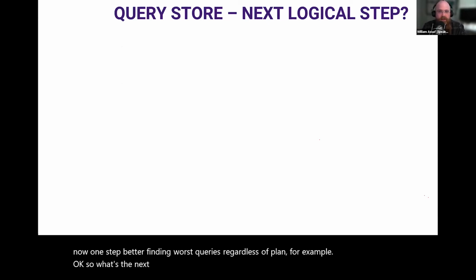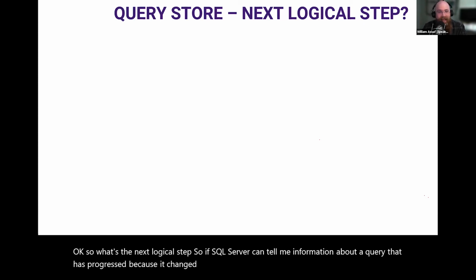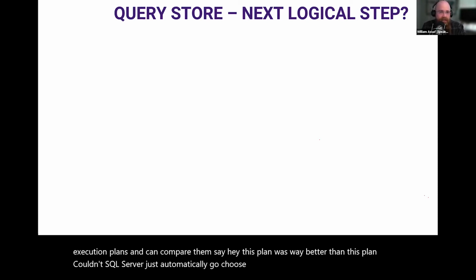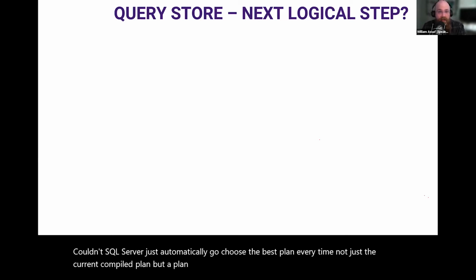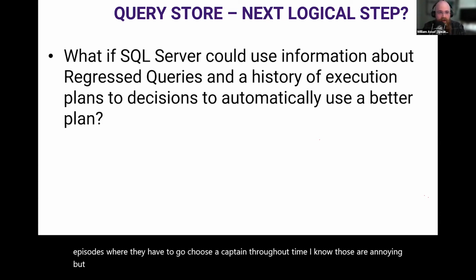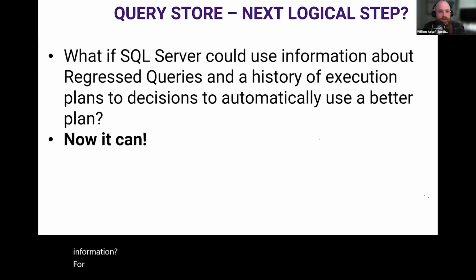So if SQL Server can tell me information about a query that has regressed because it changed its plan, and Query Store keeps around a history of execution plans and can compare them, say, hey, this plan was way better than this plan, couldn't SQL Server just automatically go choose the best plan every time, not just the current compiled plan, but a plan from throughout history, like one of those Star Trek episodes where they have to go choose a captain throughout time? I know, those are annoying, but the Query Store is actually way better. What if SQL Server could actually use information for regressed queries in a history of those plans?